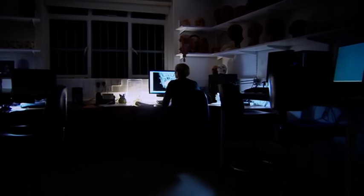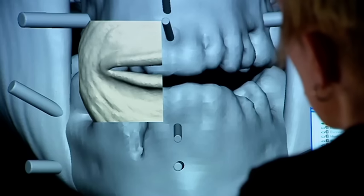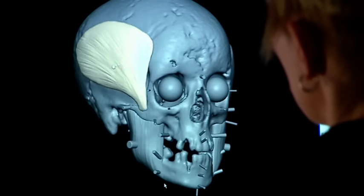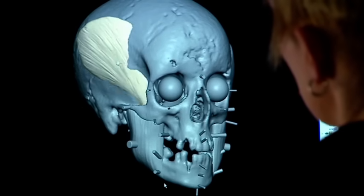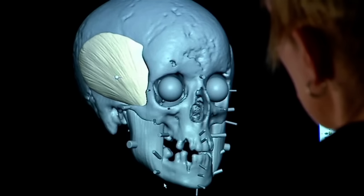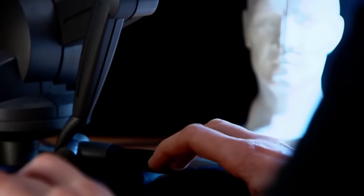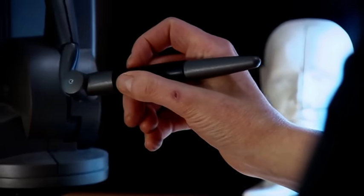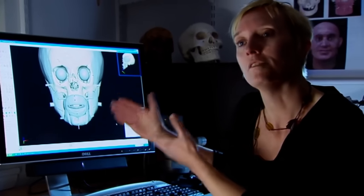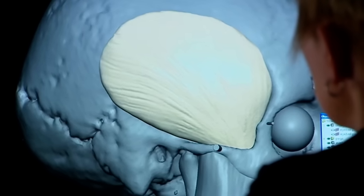Back in Dundee, Caroline is starting the facial reconstruction. The first thing that we do is to build up the muscles of the face one by one onto the skull. So we have a database of pre-modelled muscles. We import each one and then alter it to fit the new shape of the skull. Each muscle will give the shape of the face at that point. So the skull dictates the muscle structure and the muscle structure dictates the overall facial appearance.